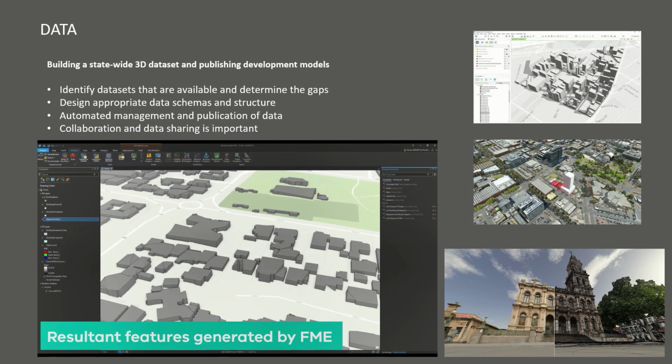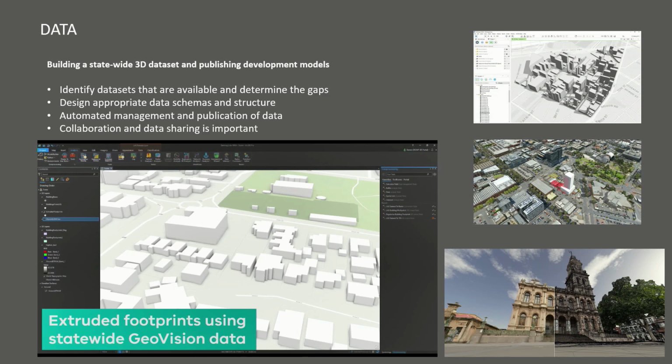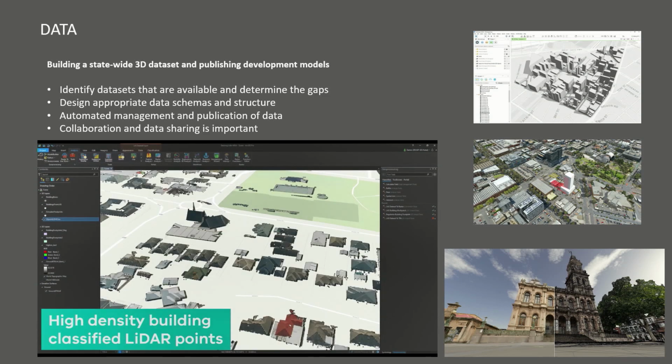And fourth, recognizing the value in collaboration when it came to building up our 3D data footprint. It's worth acknowledging the great support and work done by our partners like City of Melbourne and Aerometrics, who have been fantastic in sharing their knowledge and learnings with us along the way.